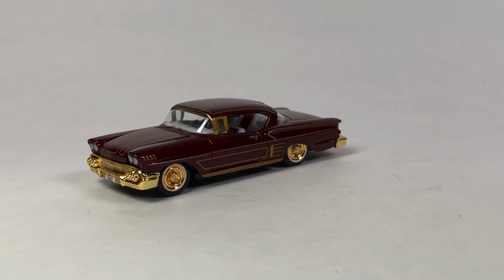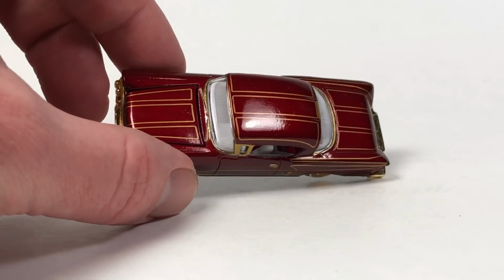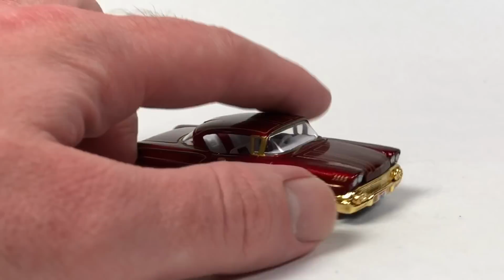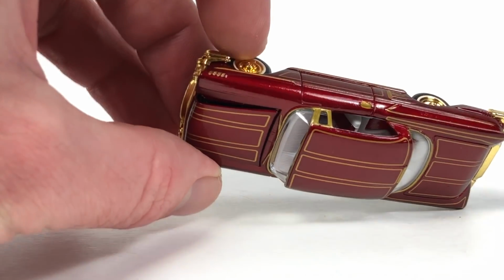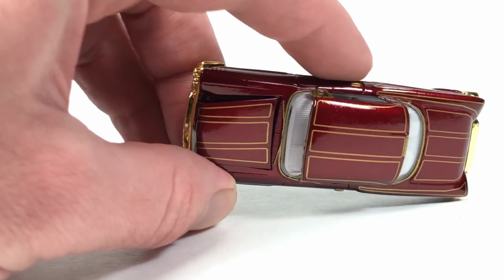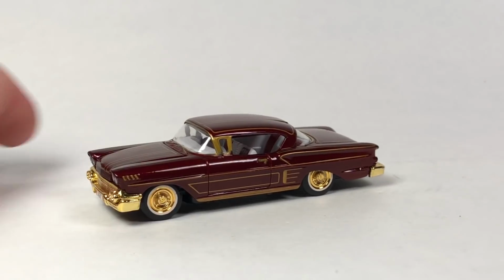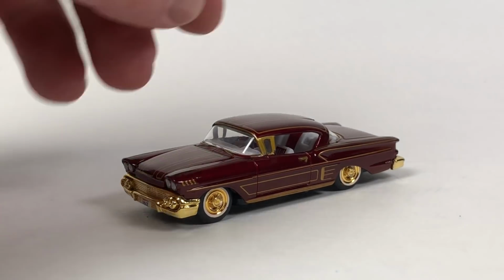Now, I don't know for sure, and someone will probably let me know, but I believe these are made to replicate actual people's vehicles, or at least they're inspired by them for sure. I don't know if they're actual people's vehicles. They are basically 1/64 scale, so they've got to be somewhat close. And this first one looks like it survived the wet package pretty well. So that's car number one, and we've got a lot more to look at.